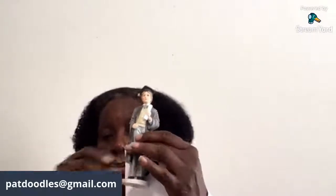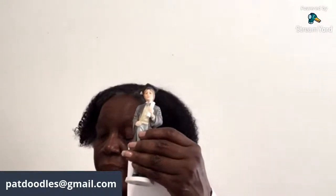Okay. Number 33 is the graduate boy. Right here. Okay, we have this little boy here. It's by Enesco. He's about 6 inches tall. He's number 33, and I have $5 on him, and I will do him for $4. Number 33.